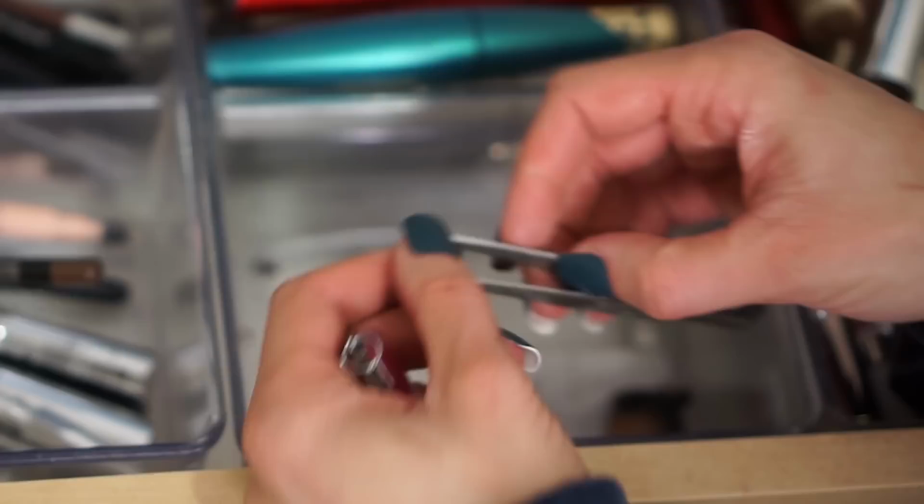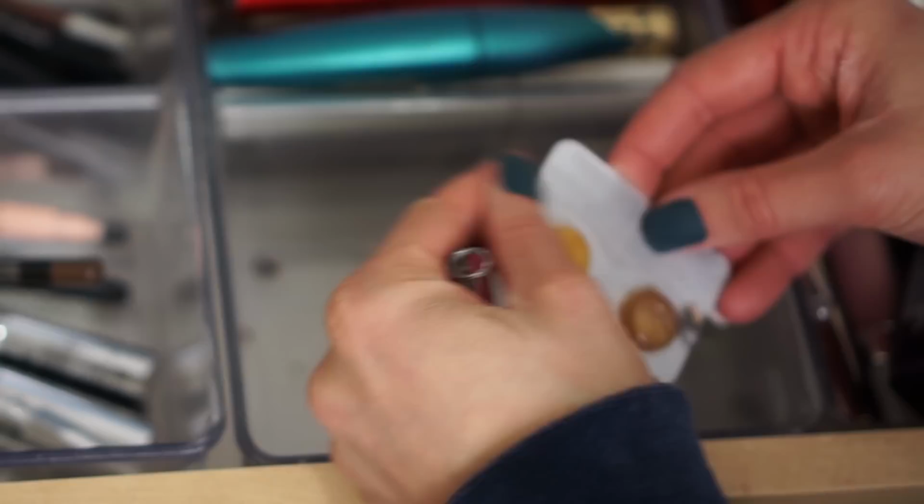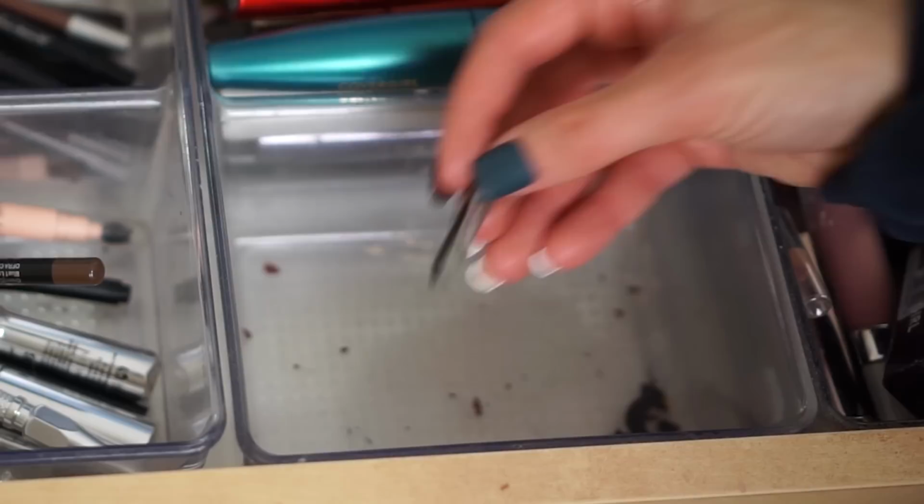And some more tweezers. Awesome. I think this is the Agave lip thing. It's like little samples, so I'll keep these. And that's disgusting. We need to clean that out. Oh, I don't like these little tweezers. I'm going to throw those out.